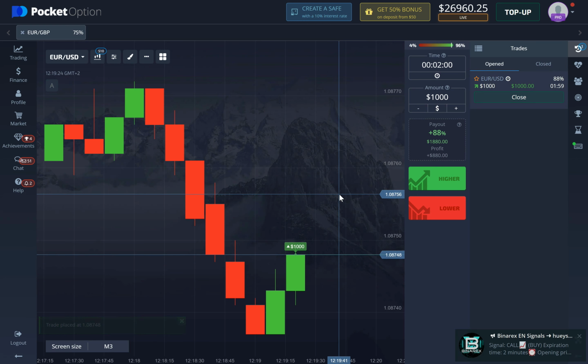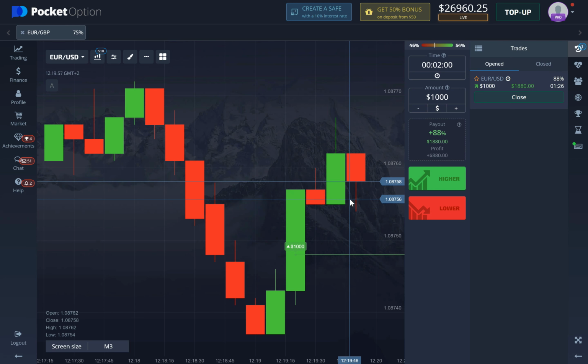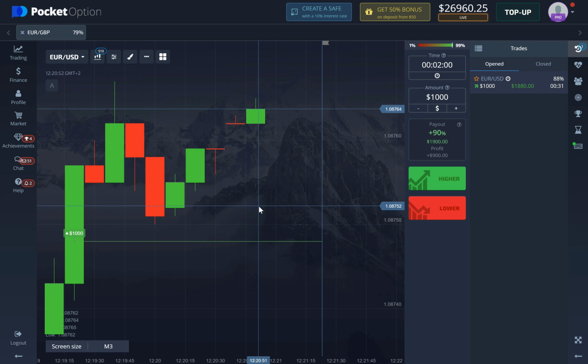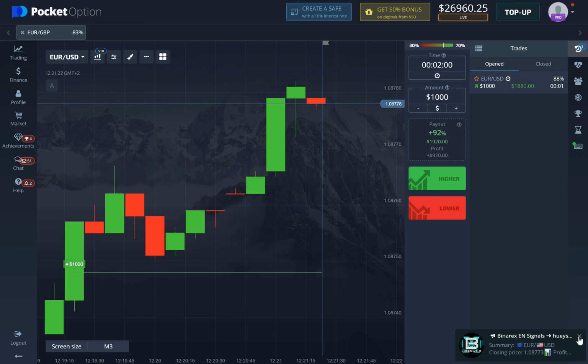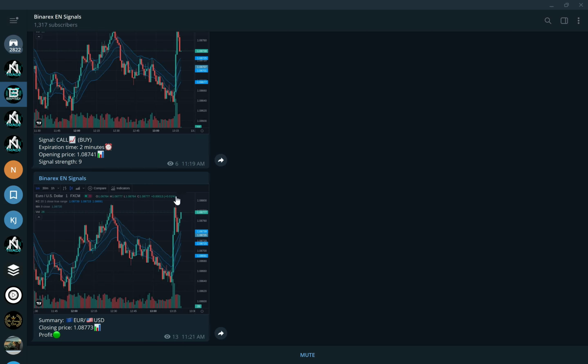And there's the first signal, 2 minutes buy, and we are in. Let's immediately skip ahead and see if we got our first option of the day. Let's go. And there we have it, 4 seconds left, and we secure $920. Easy as that. This already alone would be good enough. As you can see, the robot tells us that the option has been successful.